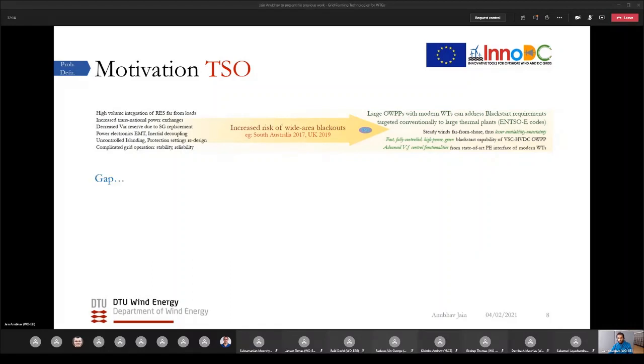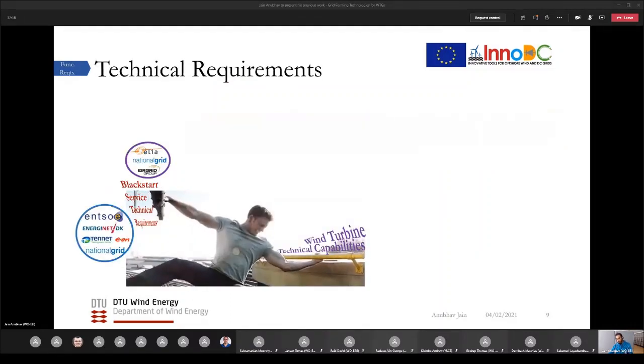But there is a gap that is to be filled. And the next study that we did was to try to review grid codes in the scope of network restoration, which is a bit hard to find. It's not that clear.